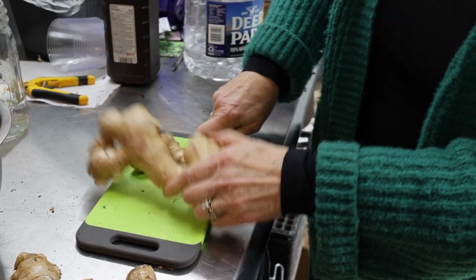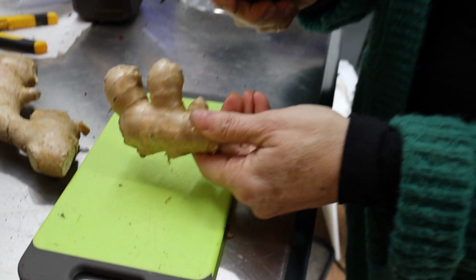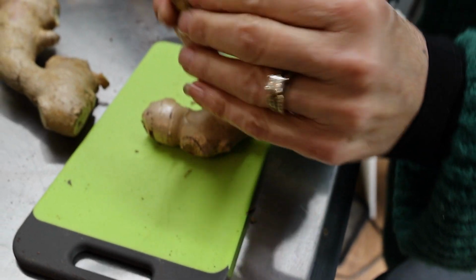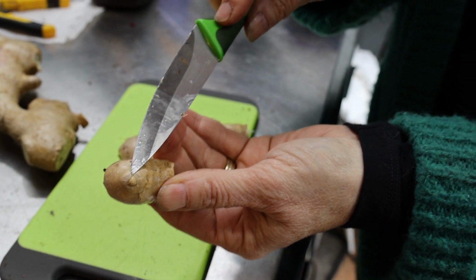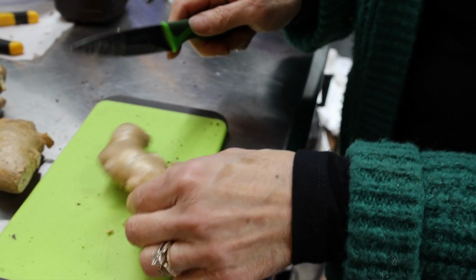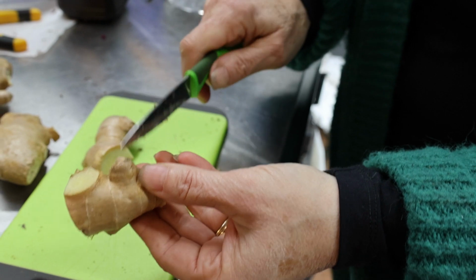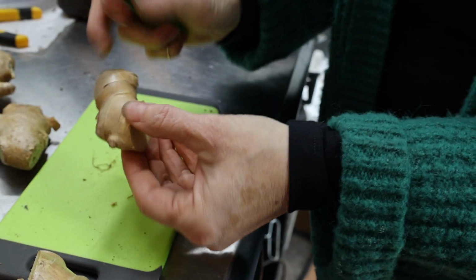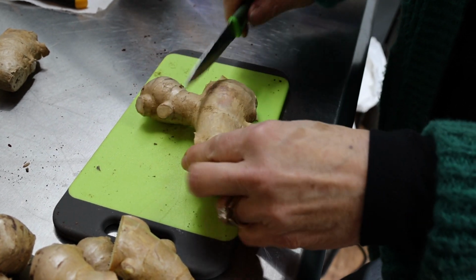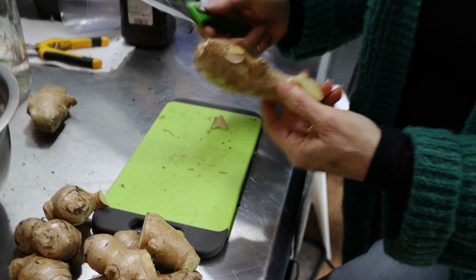Let me get that big hunk over there. Now let's see. There's some knobbies. I'm going to cut that piece off because he has knobbies. Right? Is that a technical term? A bump. Okay. And I think I'll cut right there. There's 2 bumps on this one, and I guess 2 on that one. I don't know what I'm doing, but I want to experiment. If I can grow ginger, that would be amazing.